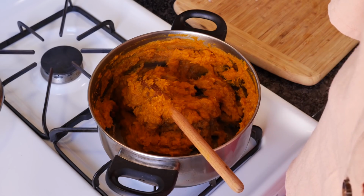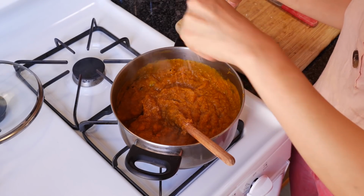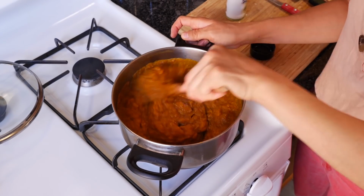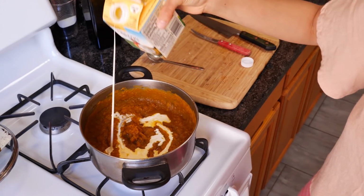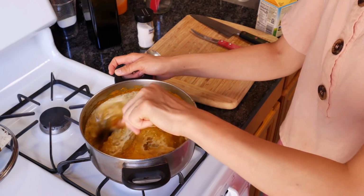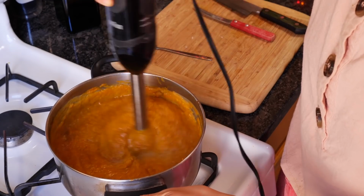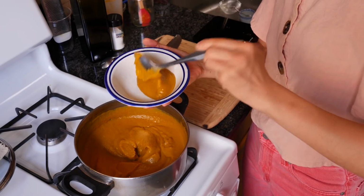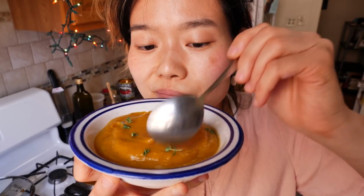Once your squash is warmed through, go ahead and stream in some chicken broth. Add some salt. Towards the end, I like to stream in just a little bit of cream for added richness. If you like it smooth, you can go ahead and immersion blend it. And what's life without a little garnish on top?